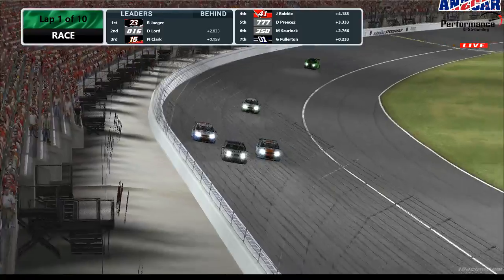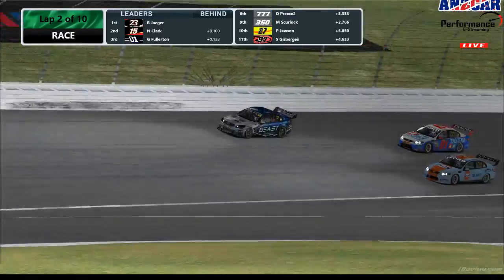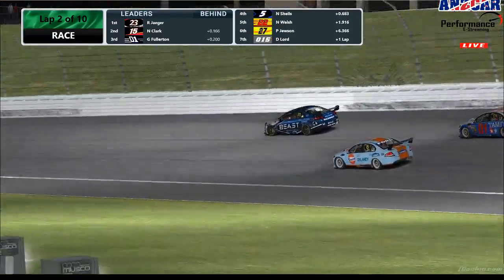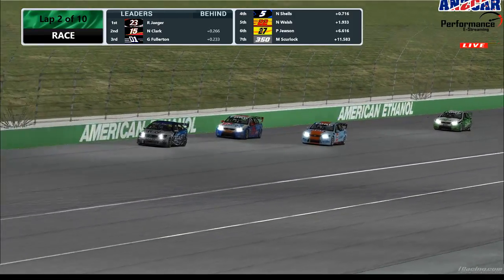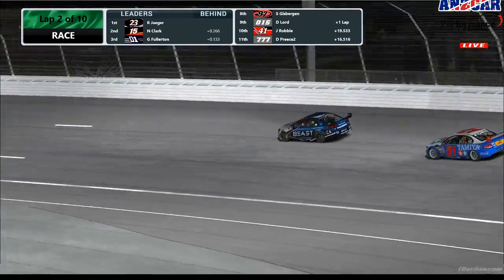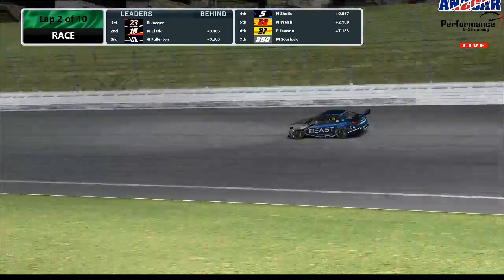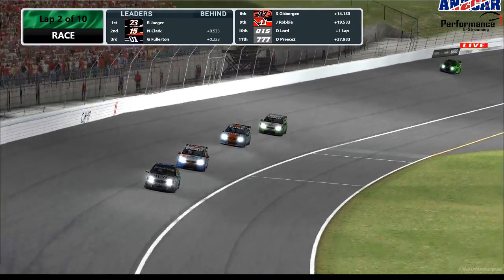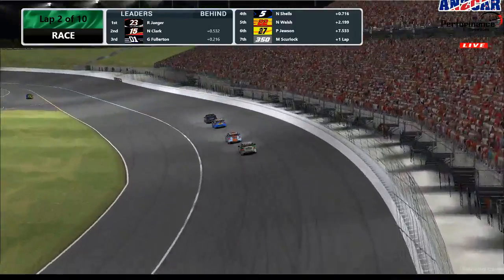And we've got Raymond Jaeger being challenged by Norman Clark and George Fullerton. George has been another one that's been consistently quick through the last few rounds of this series, as has Norman Clark, so this will be interesting. We've got Nicholas Shields closing up on him to make it a 4-way battle right now. So as we come off 4 across the line to work lap 3.